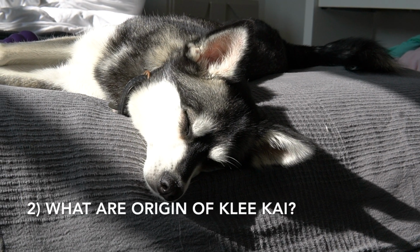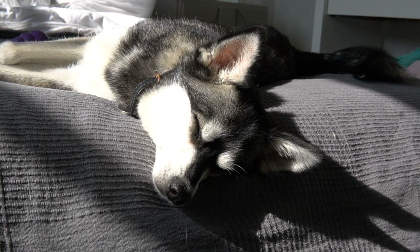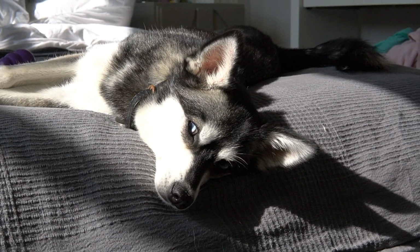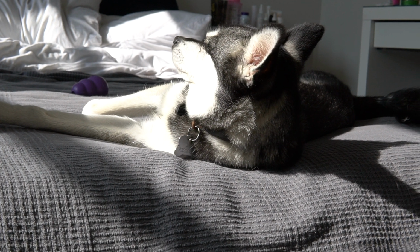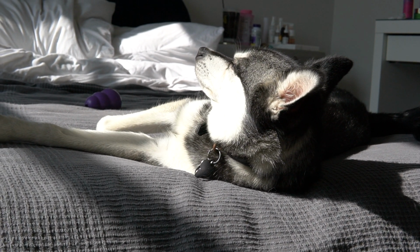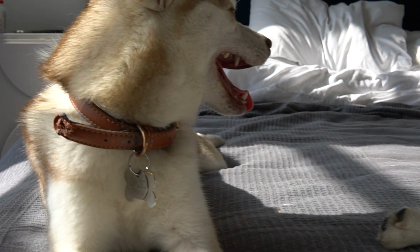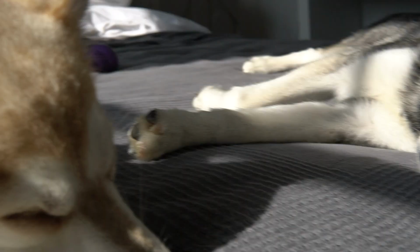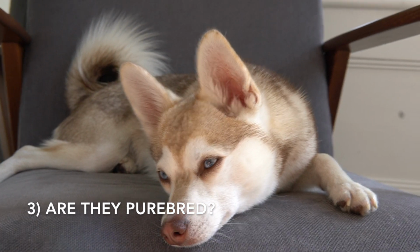Number 2. So we know that these are Alaskan Klee Kai, but where do they come from? Well, Linda Sperlin is the lady who's responsible for creating these little huskies. She wanted a companion-sized Alaskan husky after she met an undersized husky called Curious in Colorado. As a result, she started her quest to make a companion-sized husky dog, and after she carefully selected dogs which met her high standards, she came up with the Alaskan Klee Kai. But she didn't make them available to others until 1988. The name was originally Klee Kai, but it was changed to Alaskan Klee Kai to denote where they came from in 1995.